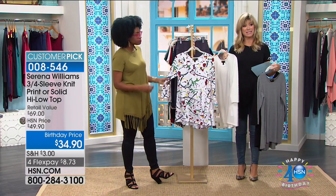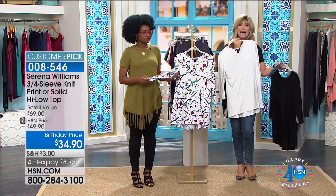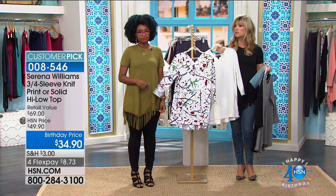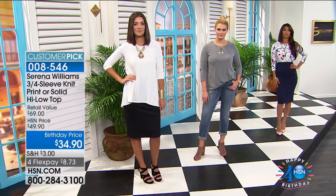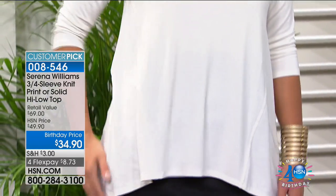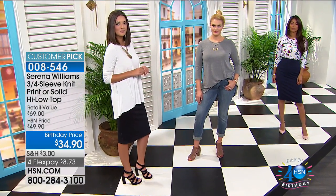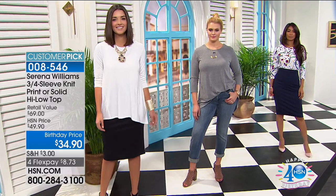It's already a customer pick. 600 of you have already said yes to this. It's the perfect length. It's that very casual chic. Wear some fun, bold jewelry like Mackenzie has. I love that kind of relaxed style, but yet so well put together. And it's easy. Mackenzie has this on, Amy, and it just looks like such a simple, easy look that you don't have to fuss with.